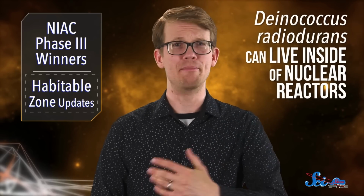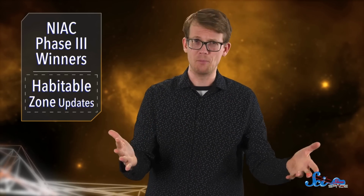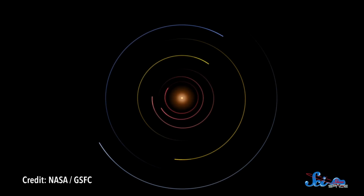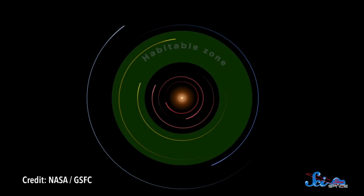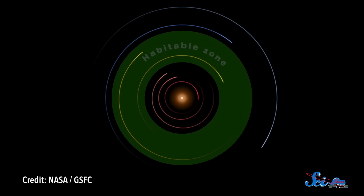And that's a wider range than you might realize, like there are microbes that can live inside of nuclear reactors. But when it comes to identifying planets that could be home to alien life, we have to start somewhere. Usually we look at planets located in their parent star's habitable zone. That's the orbital distance where an Earth-like planet would need to be for the water on its surface to be liquid. Not too hot, not too cold, just right.